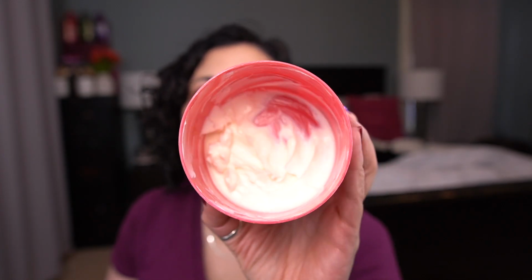This will be done in the next week. I'll have this finished. I do like this one quite a bit. It's a really nice body butter.